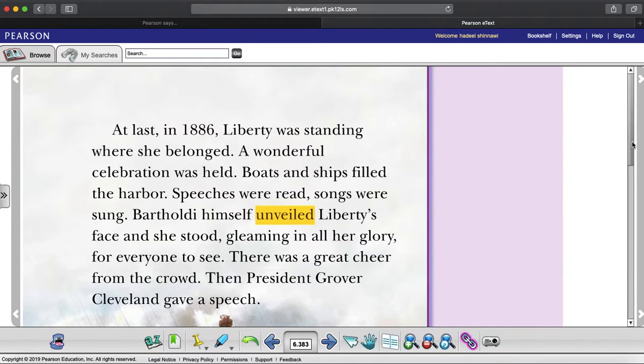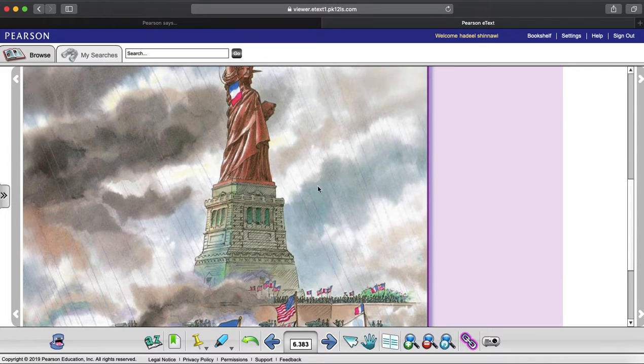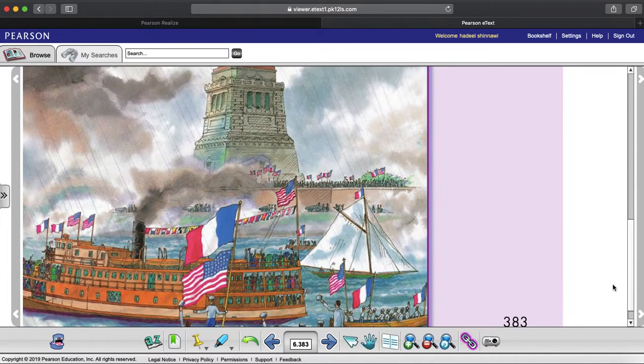Now people were very happy when they looked at the statue. It's finally built. It took very hard work and a long time for the statue to be built and to be shipped from France. So it was a very hard job. So finally, after the statue was done, all the people were celebrating.